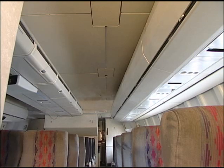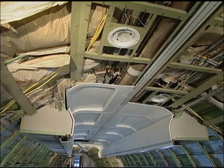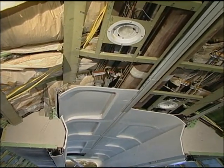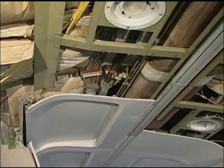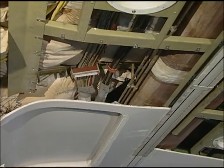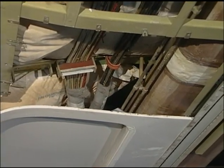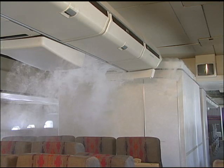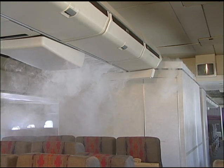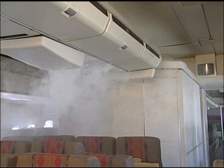The above ceiling area is quite large on some wide-body aircraft, so it may be necessary to use several extinguishers to fight the fire. On smaller planes, the above ceiling area can be very small. Access can be difficult due to the many ducts, wire bundles, control cables, and other aircraft components. Time is critical when dealing with an above-ceiling fire.